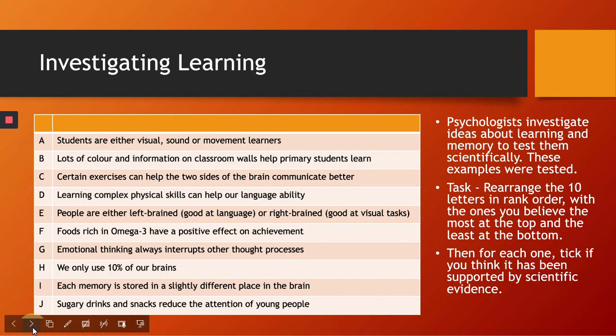Next, we're going to have a look at some misconceptions about learning. So psychologists are really interested in these. There's a series of different statements, and we're going to ask students to rearrange these in rank order with the ones that they believe the most at the top and the least at the bottom. So literally just rewriting the letters.